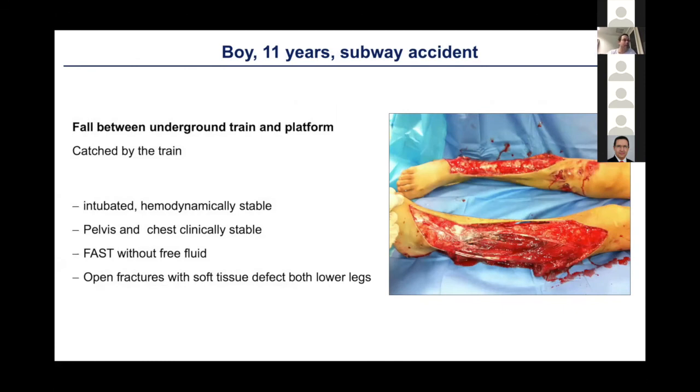So this here is a second case of an 11-year-old boy who suffered a subway accident. He fell between the platform and the incoming train. He presented clinically stable, and most impressive, he showed these open fractures, and as you see, very severe soft tissue injuries on both lower legs.